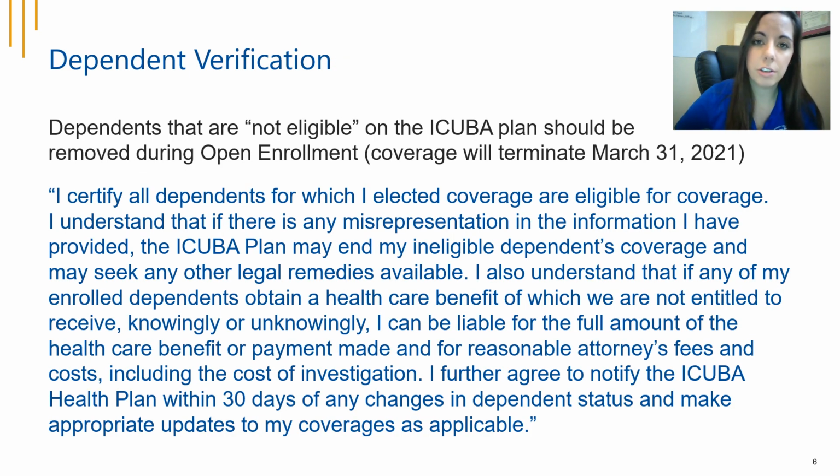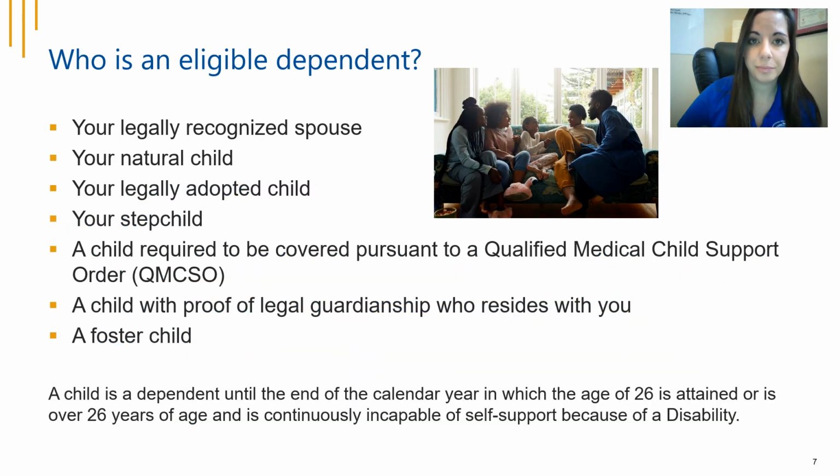Dependent verification is also an important part during open enrollment. We know that everybody watching this video reads every bit of the fine print before you click that final I accept button. But in case you missed this paragraph, you are agreeing that all the dependents that you are enrolling in your ICUBA plans are in fact your eligible dependents. Shown on this screen is a list of eligible dependents under the ICUBA insurance coverage. Please make sure that you're enrolling only dependents that meet the qualifications outlined here.